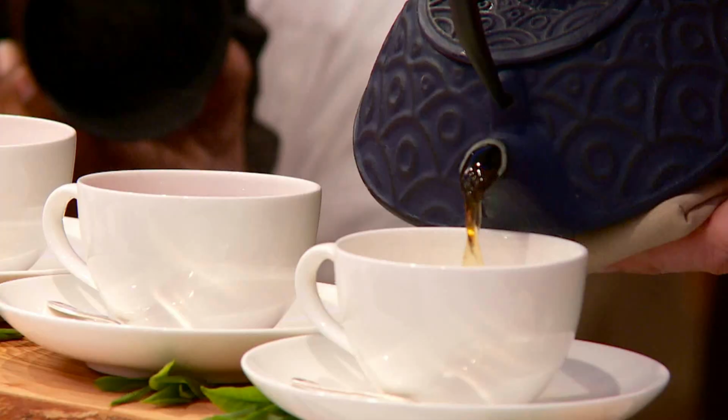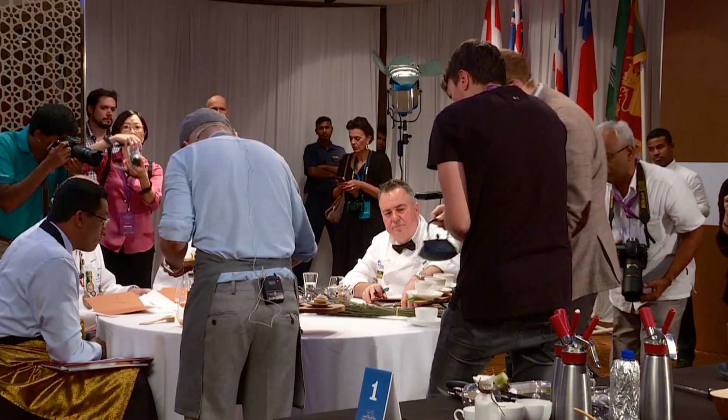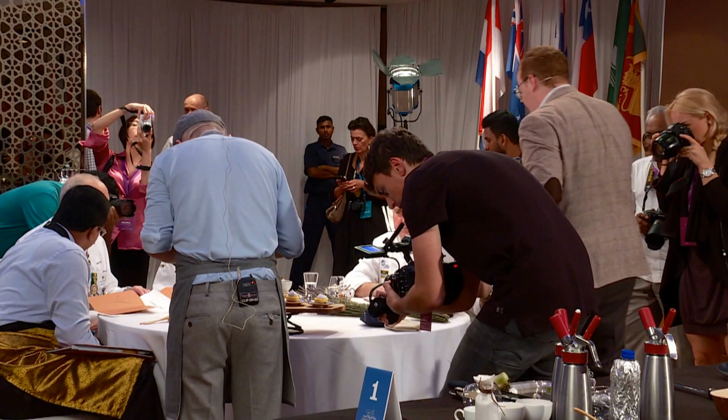I thought this perfect serve has to be in a white cup, so you can see the color of the tea. And you can smell it very well as well.